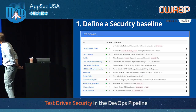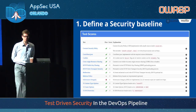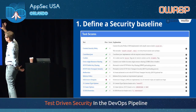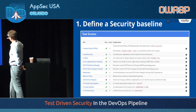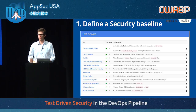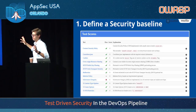This is an overview of a site called observatory.mozilla.org that we've been working on for a few years. You can't really read what's on there, so I'll just explain. It's basic stuff that we like to see on websites. So you have content security policy, because that's nice. You have to make sure your cookies use a secure flag and HTTP only, that your CORS is set correctly, that you have public key pinning, strict transport security, sub-resource integrity, X-Frame-Options, all the stuff that when you do web AppSec, you've seen over and over again. And the Observatory will essentially give you a score. If you do everything right, you get an A+, and everybody's happy.